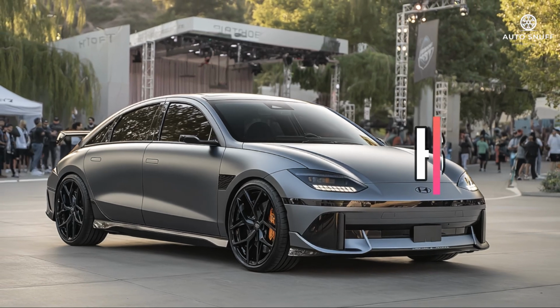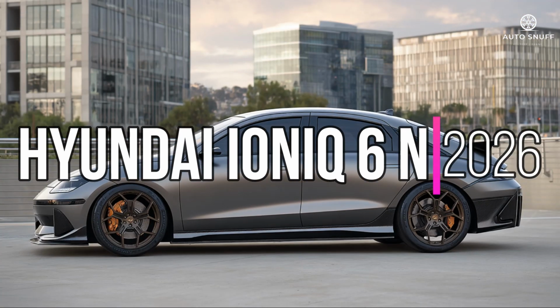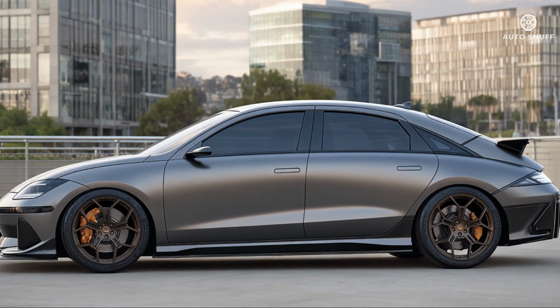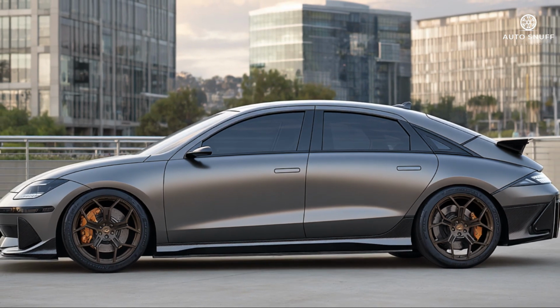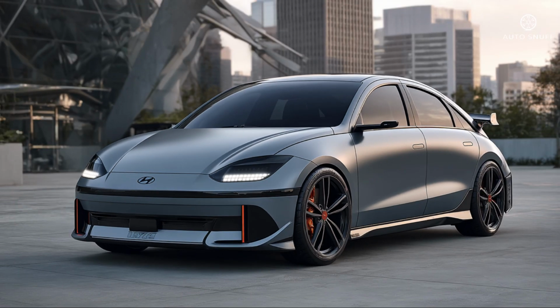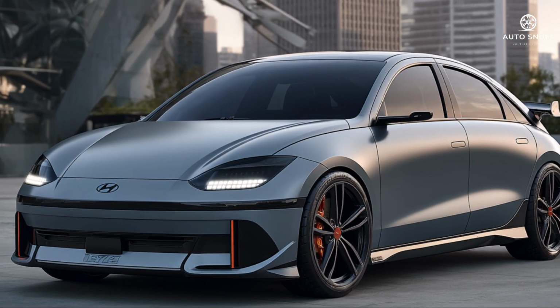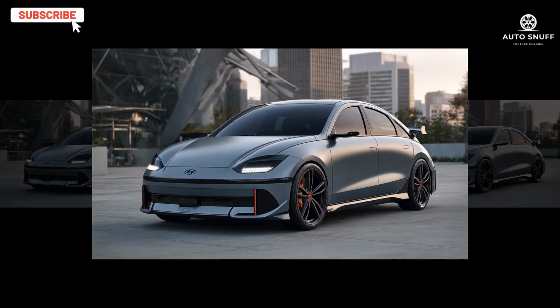Today, we're unveiling the 2026 Hyundai Ioniq 6N, Hyundai N's second high-performance EV, blending raw speed, aerodynamic prowess, and sophisticated tech into a sleek four-door package. The Ioniq 6N is not just another EV upgrade, it's a leap forward. With an electrified powertrain and N-tuned dynamics, it handles like a precision instrument on both street and track. It's quiet when it needs to be, but give it throttle and it roars to life. This is EV performance with serious edge.